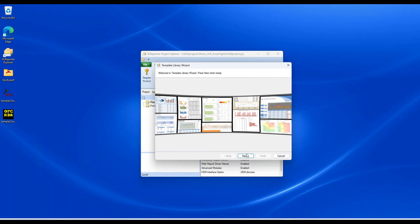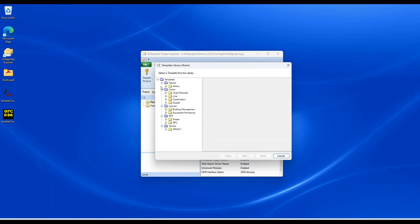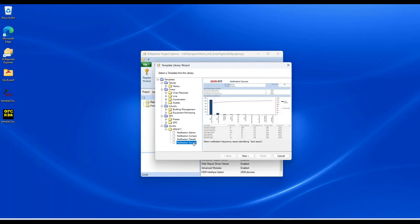So we'll start using this template library. And you'll notice that the list that I have here corresponds to the different data sources that I have available. Because I have a tag history data source, FactoryTalk, I've got all these tag history templates. I've also got Win911 templates because I have a Win911 connector defined. So here we've got four different templates. I'll probably focus most of today's presentation on these two, notification source and contact.